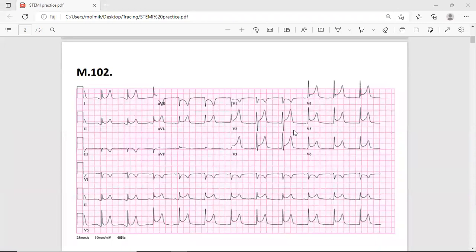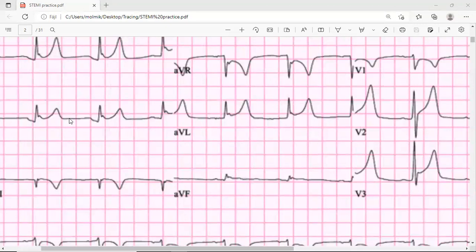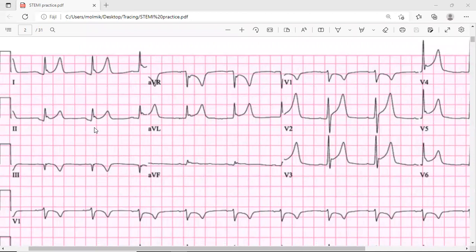And then regarding the PR, I saw depressions in lead two, and so I suspected pericarditis, but I'm not sure about that. No. If you see that kind of PR depression only in one lead, and you don't see it in more places, usually pericarditis is accompanied by ST elevation in a lot of leads independently from each other. For example, you see ST elevation in lead number 2, 3, AVF, lead number 1, AVL, so in the lateral and inferior as well, and PR is depressed.